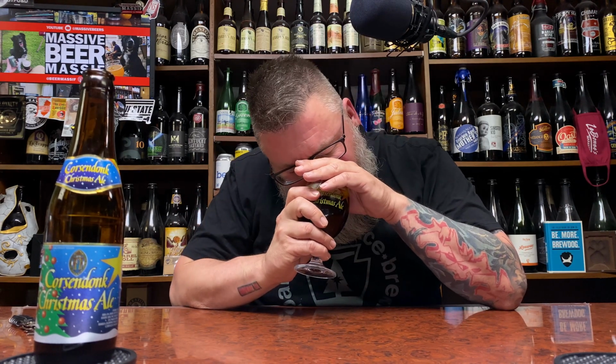Not really a spicy thing. A lot of Belgian Christmas ales tend to have a little bit of spice in it, whether it be coriander or anise or something like that. I'm not really getting that here. There is something there, though. There's almost like a cookie dough kind of brown sugar thing. There's something else to it.